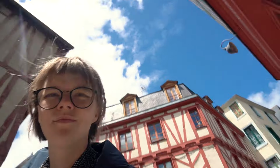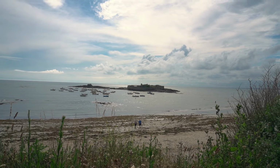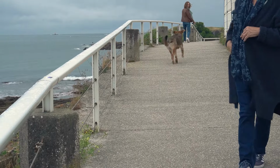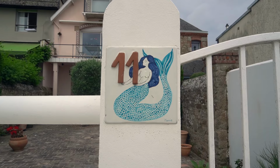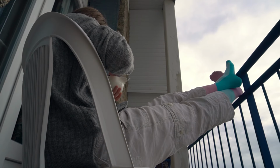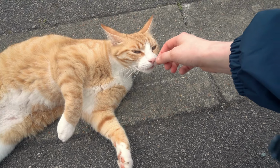I really enjoyed exploring the towns nearby, but I also really enjoyed taking it slow and noticing the small things. Like this dog carrying a rock in his mouth, or appreciating the creativity of the house numbers around the neighborhood. Plus there was also some drama on my balcony because a nest was formed, and then there was an egg, and then someone broke the egg. And it wasn't one of us, it was another bird, and unfortunately we'll never know what happened.